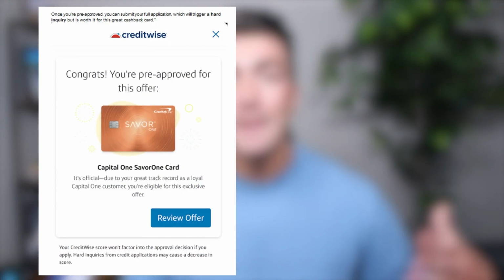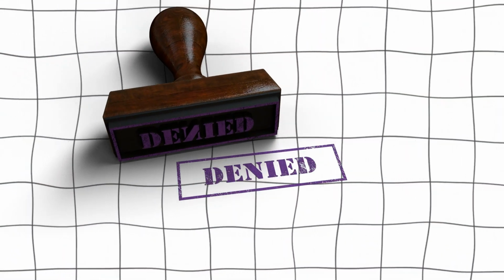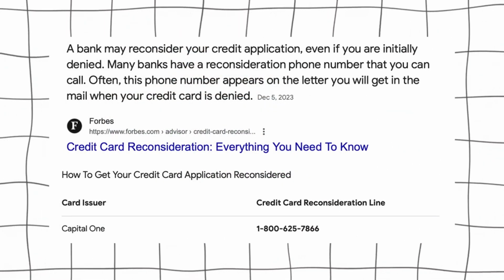For the people who are pre-approved, you can go ahead and proceed to the full application. Important to note, at this time, you will get the hard inquiry because Capital One will check your credit report to determine if you're actually approved. But for the people who weren't approved and for the people who weren't pre-approved, if you send in the full application and you're denied, then I recommend doing this, which is the reconsideration line.